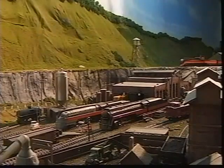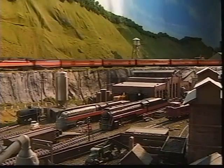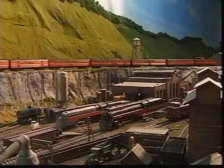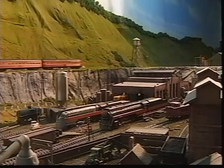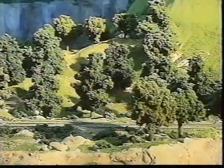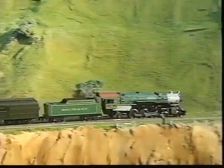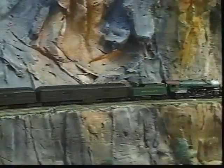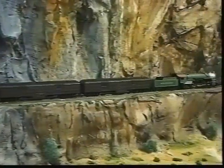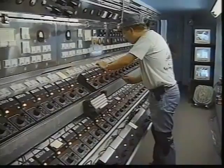About 100 HO scale trains, which are 87 times smaller than the real ones, run over more than 8 actual miles of track. That's over 700 scale miles. Unlike most model railroad layouts, Northlands' trains run through the scenes on huge continuous loops of track. Some trains take more than 10 minutes to complete a circuit. These trains are controlled from a central location, which houses more than 100 power packs.